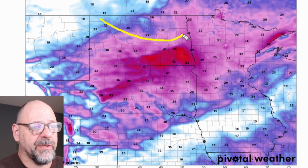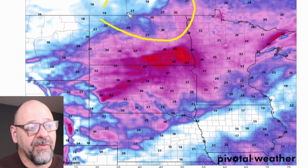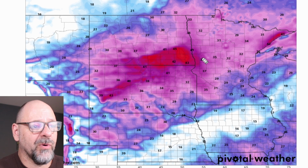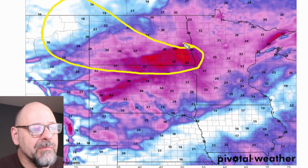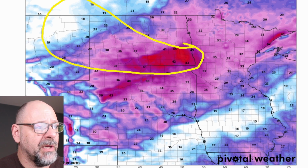So that high wind warning does include areas up and through here where we've got the potential at least of seeing 50, 55 miles per hour, maybe some 60 mile per hour, but I think that more of the problematic areas are going to be within probably this region. That's maybe more so the main concern as this frontal boundary moves on through late in the day on Monday.